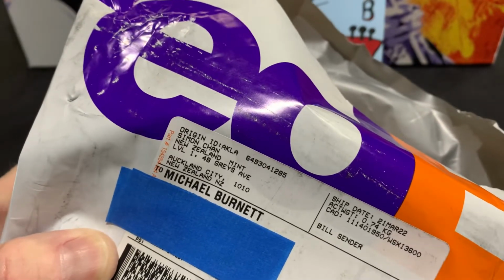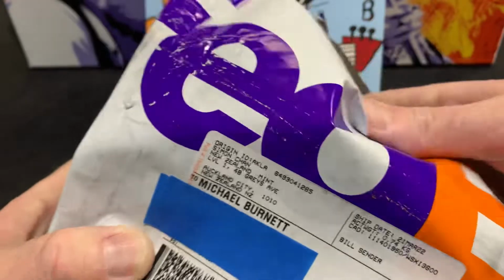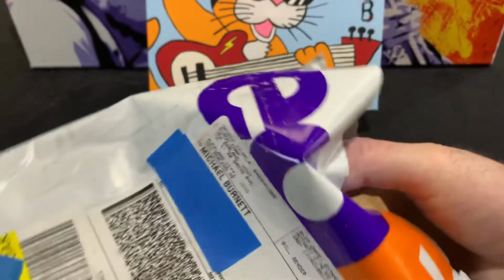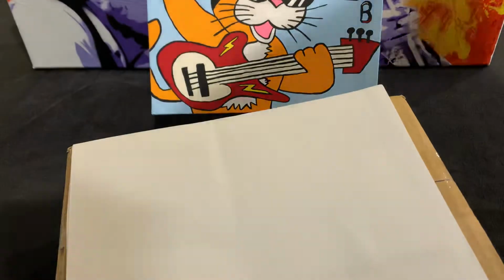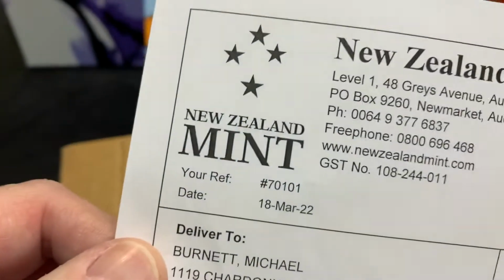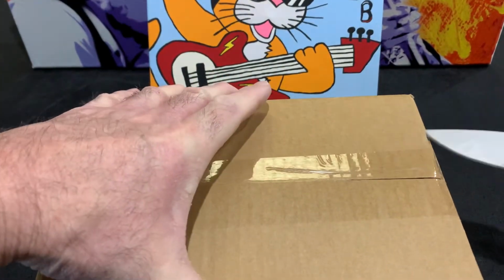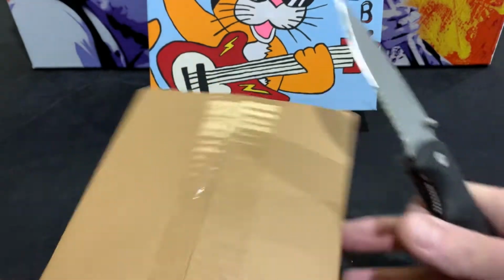We got a package today from the New Zealand Mint. Let's see what we got. Excited about this one, Zachary. How about you? Yeah. All right, New Zealand Mint. There we go. Let's get this bad boy open. Let's see what we got.